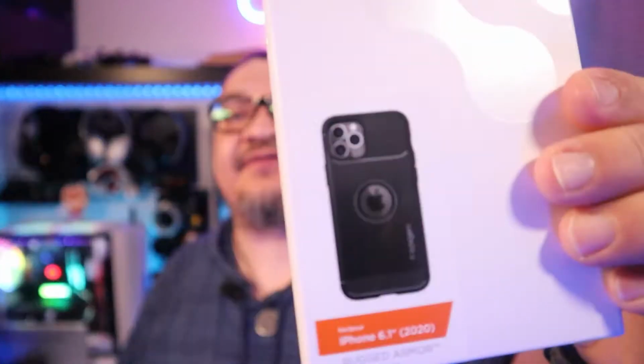Then, of course, we got something a little bit nicer. We went with the Spigen case. The Spigen case, to me, that style that I just went ahead and showed you guys, that shows me a little bit of elegance, right? It shows a little bit of style to the phone when you go ahead and put that on.